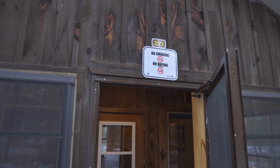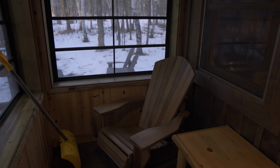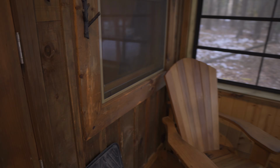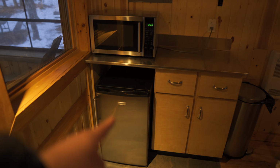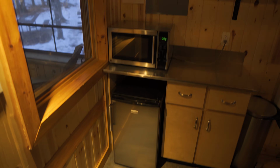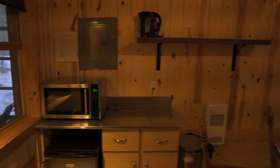So this is our cabin. There is a barbecue outside. Then there's a covered porch with some Adirondack chairs on both sides, and the main door. When you enter the cabin, you have a little kitchenette with a fridge and microwave. There's a kettle. We brought one, but clearly there's one.